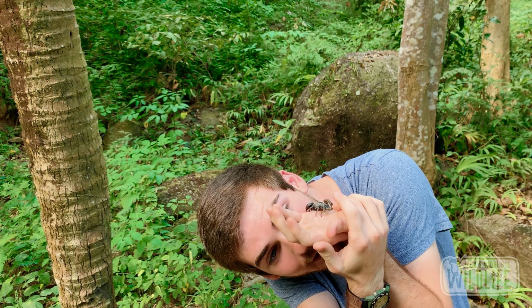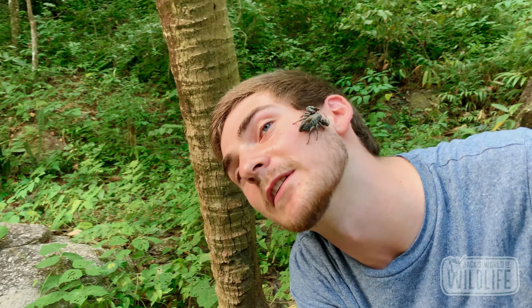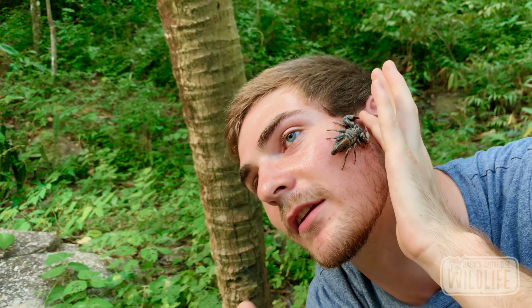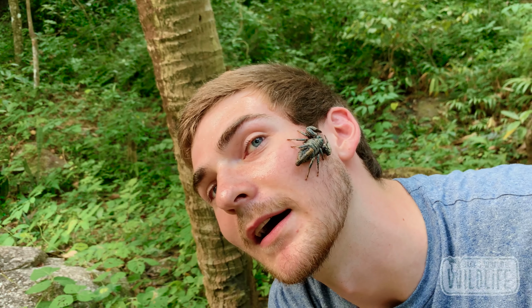Okay, don't sting me in the eye. There we go. Look at that. Don't get scared. Now scorpions have terrible eyesight. He's got two tiny little eyes all the way on the top of the cephalothorax, which is the head and body segment. To compensate, they have very sensitive sensory hairs covering their body, so any light touching can cause the scorpion to feel like it is being attacked.